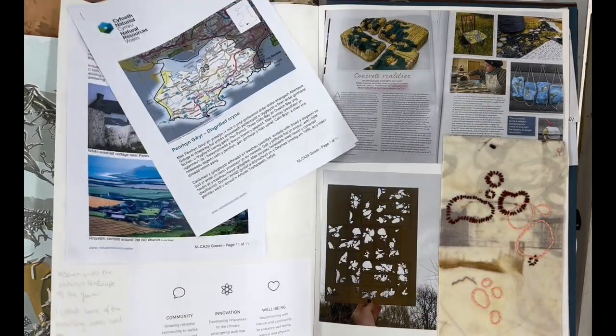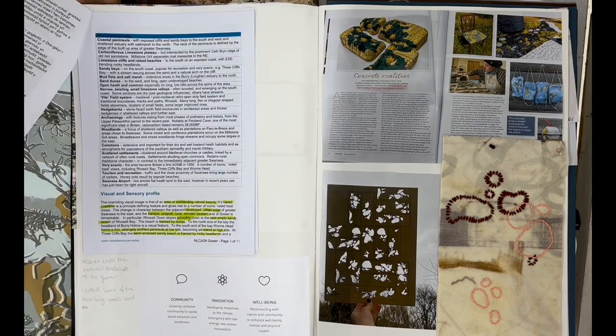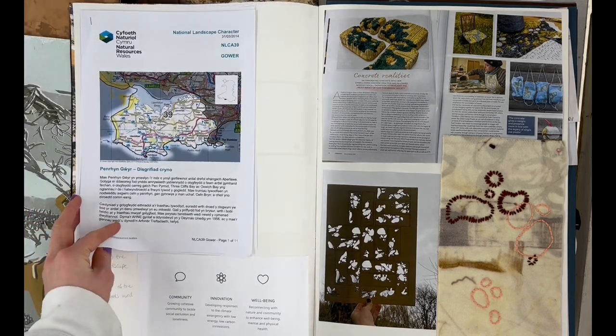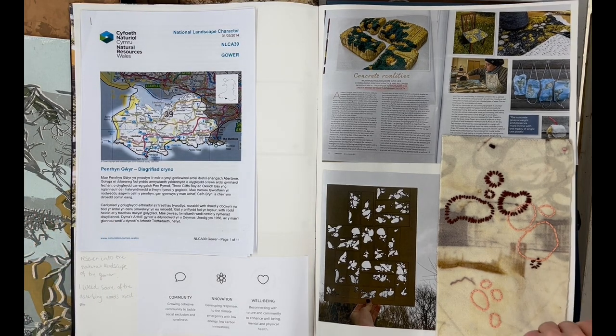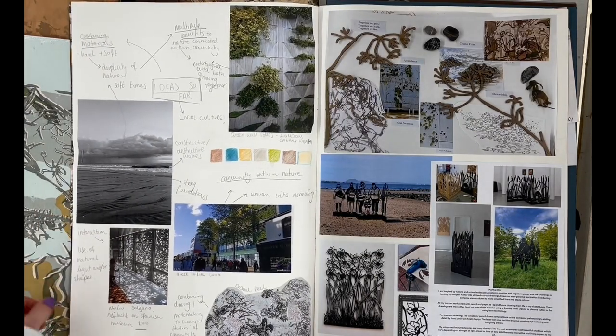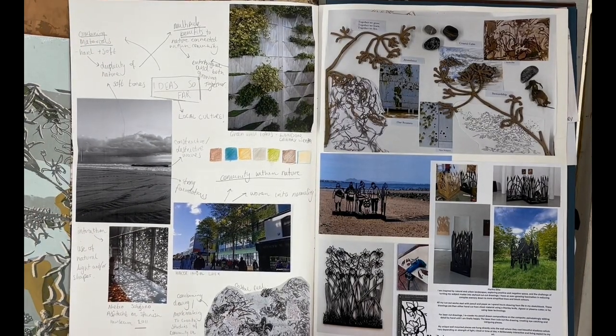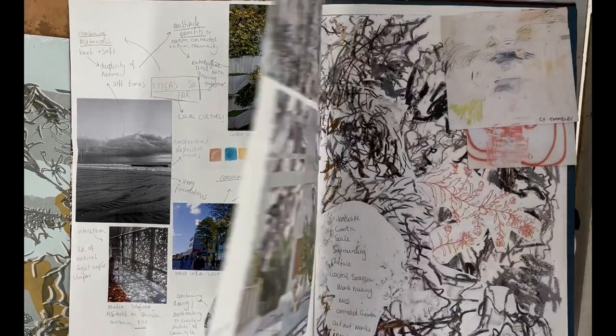This trend follows through into lots of research journals and magazines that are in the library at the moment, so I've taken use of those. Site-specific research for the features of the Gower has helped me to really focus on what is local to us. Artists like Martha Ellis have helped bring art and installation onto the beaches, into wildlife, and that is an idea that I'd like to follow through.